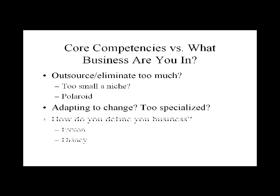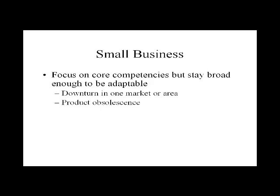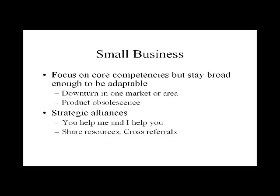Can you adapt? Are you too specialized? What business are you in? What business is Exxon in? Oil or energy? I would hope energy. Disney? Movies? Family entertainment, right? Interesting. From a small business standpoint, you want to be able to focus on your core competencies, but stay adaptable. Don't put all your eggs in one basket. Don't concentrate on one particular type of product or service in case it goes away.